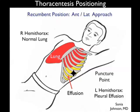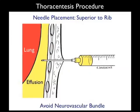Here we see a pleural effusion within the left hemithorax. Note the effusion as denoted by the yellow liquid around the red lung. Here the black star indicates the appropriate position for the needle for the puncture point for the thoracentesis. When performing a thoracentesis procedure, the needle should be positioned above the level of the rib so as to avoid the neurovascular bundle, which is shown in this illustration lies just below the rib.